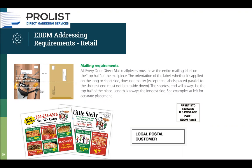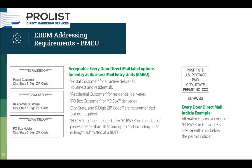The local postal customer is an example of the address block. That basically is the address block for these pieces. You could also use something like Dear Resident or something like that. But again, no individual personalization, naming, or addressing would be on there. The addressing requirements for BMEU, there's a little more variation in these, and your mail service provider would certainly be able to explain the differences, and if you have a preference, be able to include whichever option would be the best.